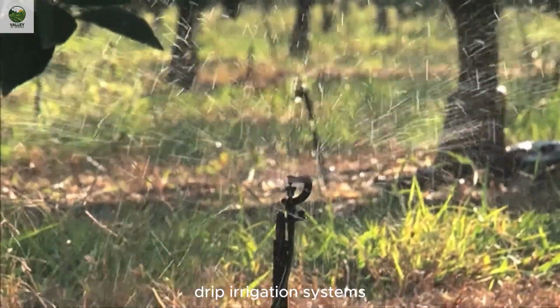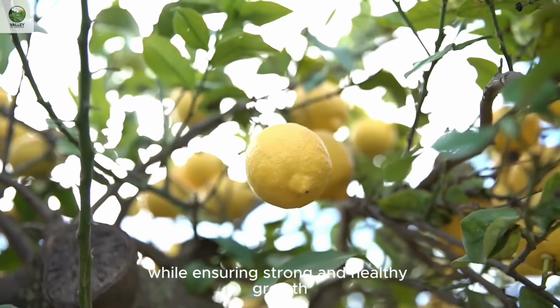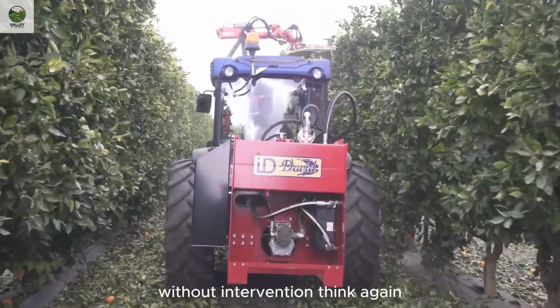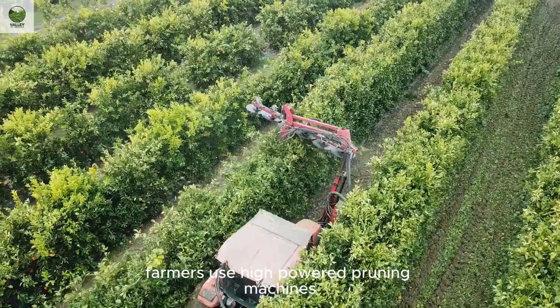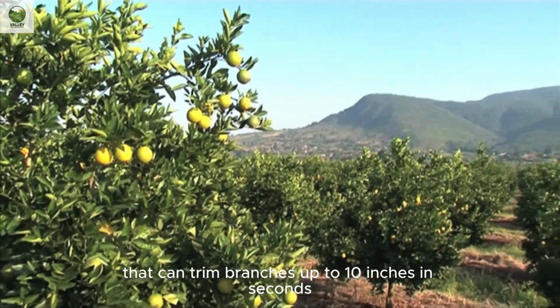Drip irrigation systems deliver just the right amount of water to each tree, preventing waste while ensuring strong and healthy growth. If you think lemon trees grow fruit naturally without intervention, think again. To maintain consistent fruit production, farmers use high-powered pruning machines that can trim branches up to 10 inches in seconds.